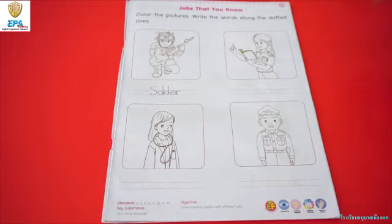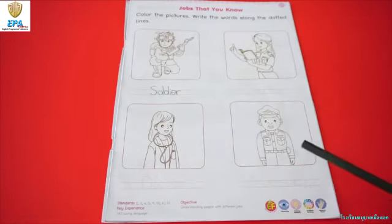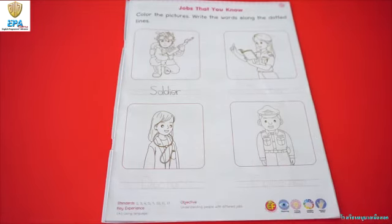Color the picture and trace the word teacher. Do the same thing with the picture of the doctor and the policeman. Color the pictures first using your color pencils and trace the words using your pencil.